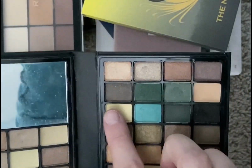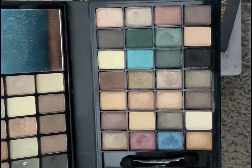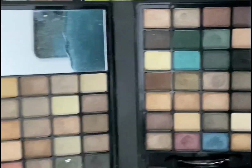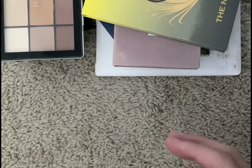But I really do like these green shades over here. Those are probably my most reach for in this palette. And someone actually compared this to the Metropolis palette by Natasha Denona. It was like they kind of look similar, so it kind of made me like this palette even more.